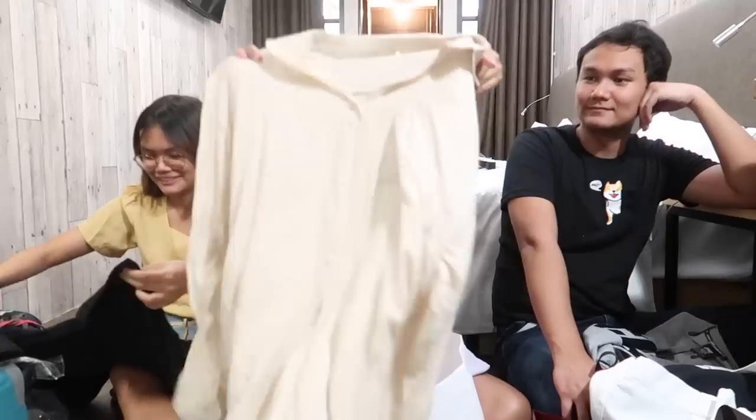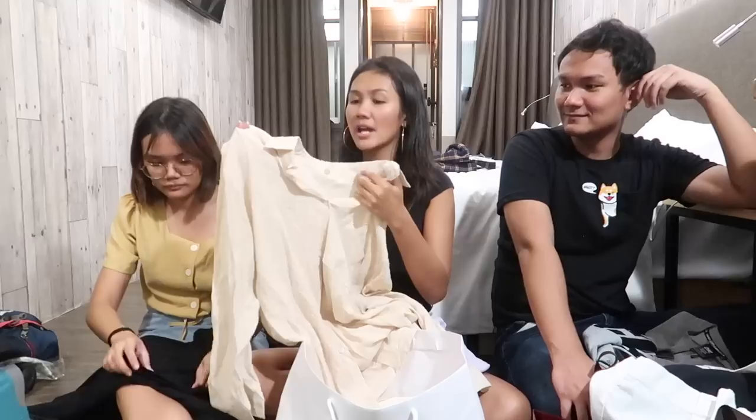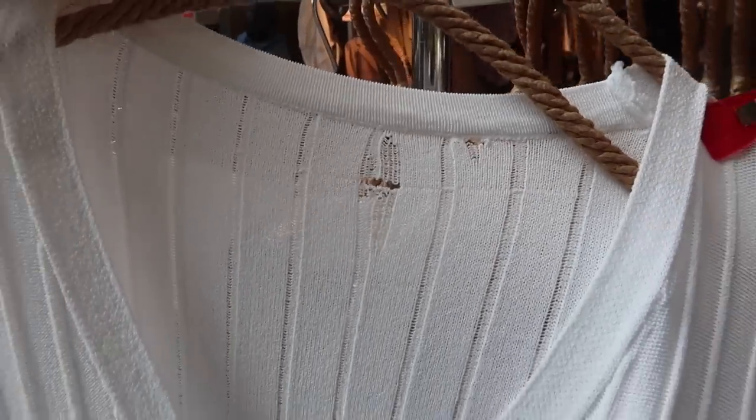Next is this flowy linen long sleeves that I got. It's color beige and it costs 150 Taiwanese dollars. So if you buy things in Wufenpu, make sure to check the quality. I've seen a lot of garments that have holes in them or stains.